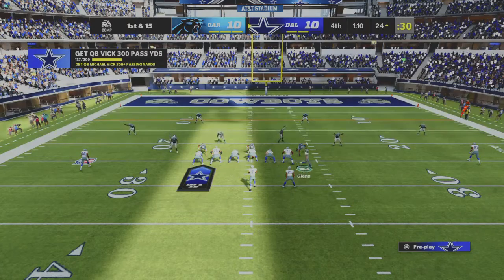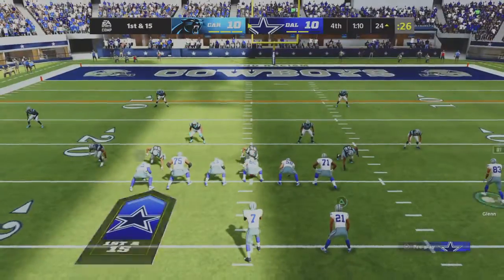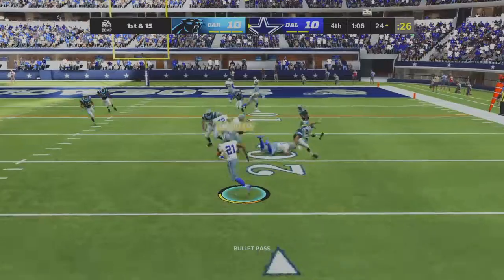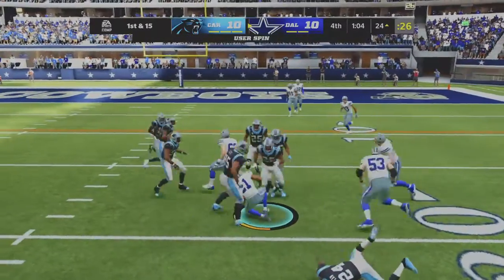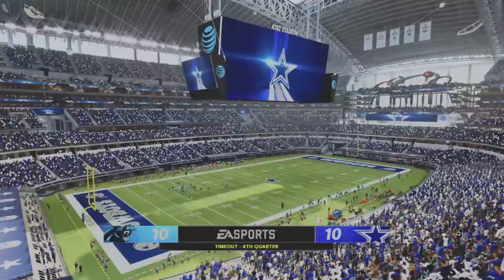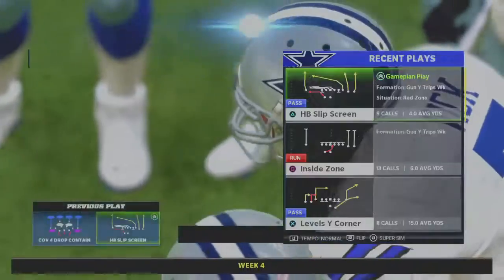Number 16's coming. Check right, check right. Let's set a tone, fellas. Let's set a tone. Hey, check right, see. Here's Vick. This goes to Barber, the running back. Now the Panthers going to use the first of their timeouts as they get the stoppage with just over a minute to go in the game.